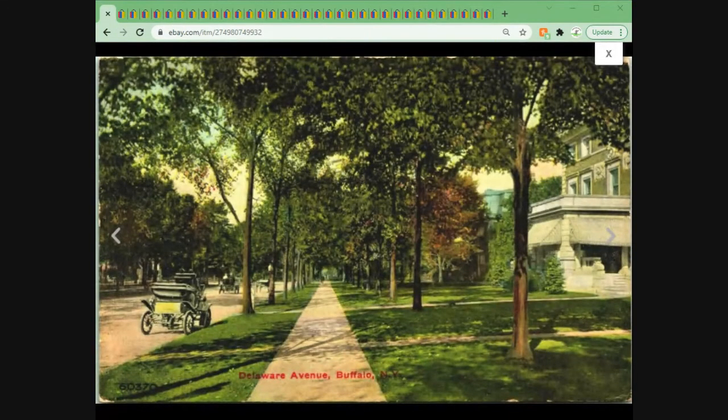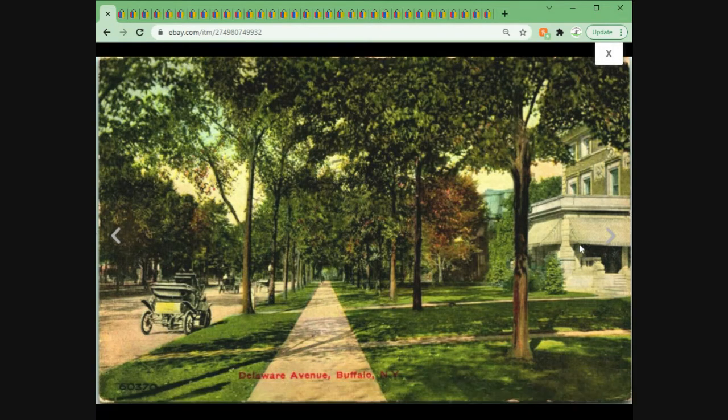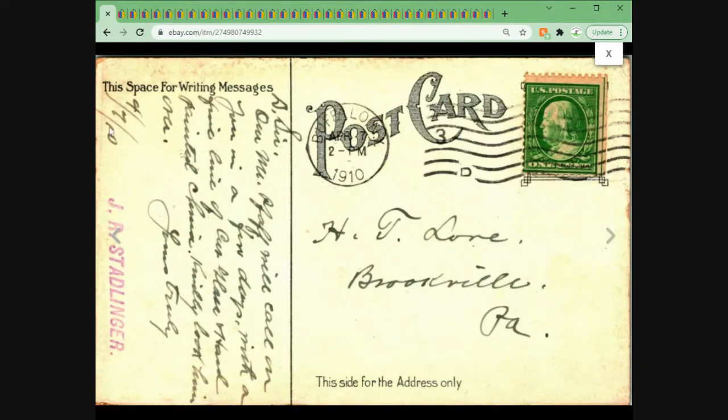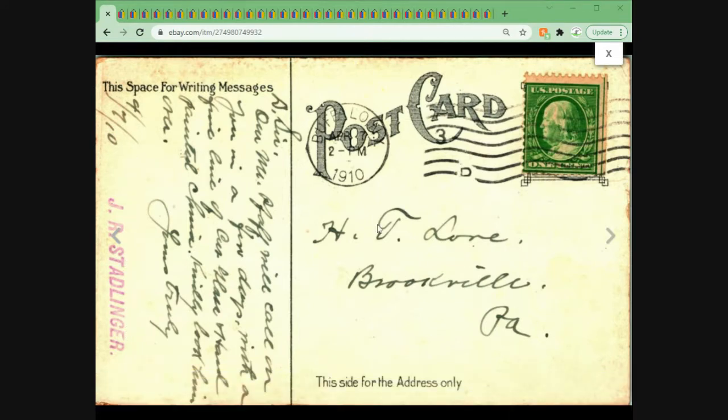We've got Delaware Avenue, street view in Buffalo, New York, with a little Model T off here to the left, and then a horse and cart back further out. So you kind of have this representation of the change in eras. And street views are great. They sell quite often. Got it dated here. We've got the stamp on the back. I'm not going to try to read this right now, but I put it up for $6.95 plus shipping. I accidentally forgot to unclick make offer. Somebody offered me $5, and I'm like, sure. So I sold it for $5 plus shipping.